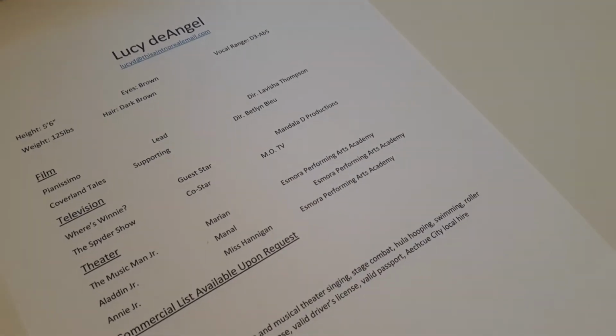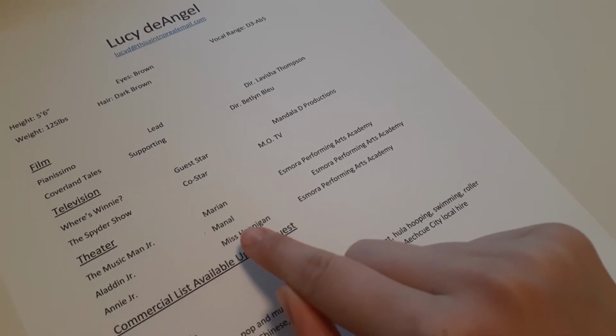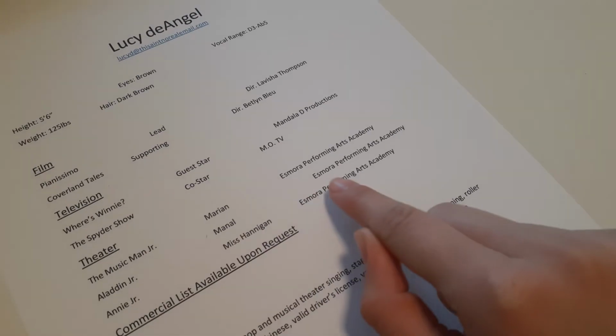For theater, write the show name here, the name of your role here, not the role size. For theater, we write the actual role name, and the theater company here.